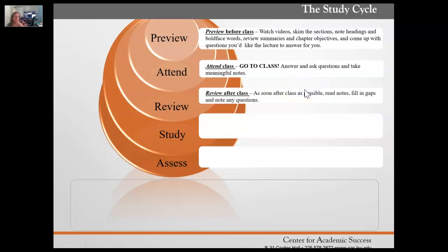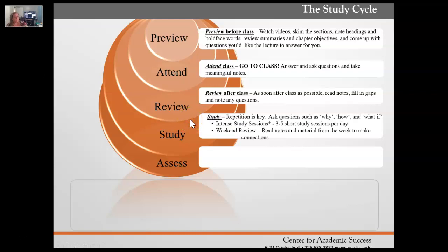Okay, and then this is something that I want everybody to try: review after class. For the online students, class just means taking notes on those videos and the other things that you're doing. Then you need to read over your notes for just a few minutes, fill in any gaps, and note any questions that you want to bring to class for me to look at. Make sure you spend a little bit of time reviewing right after class, as soon as possible.